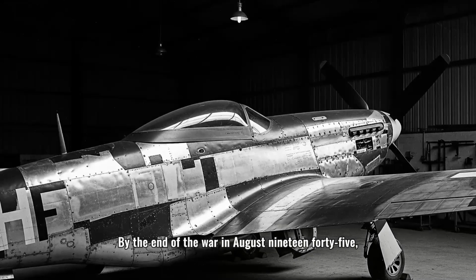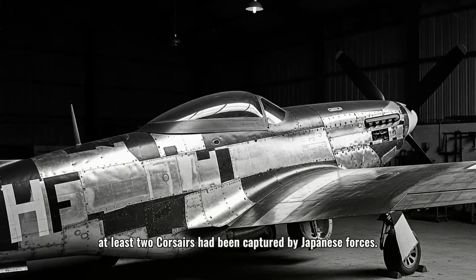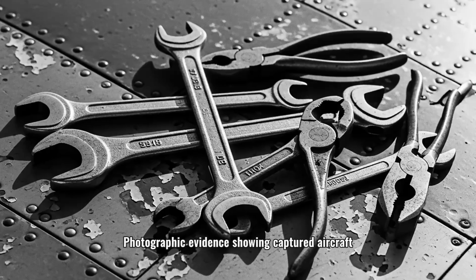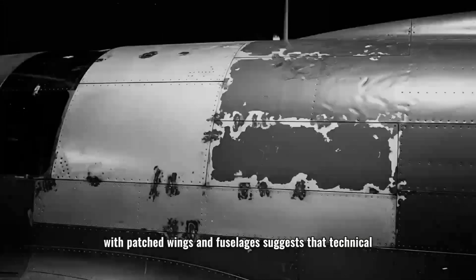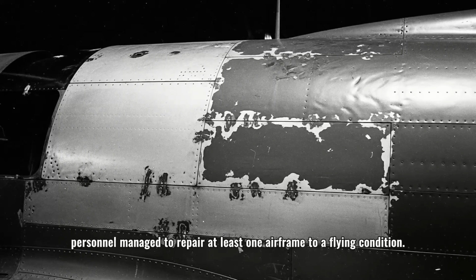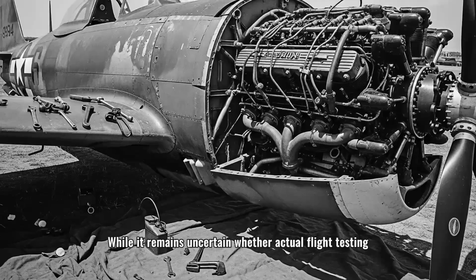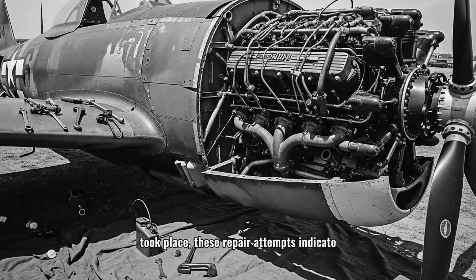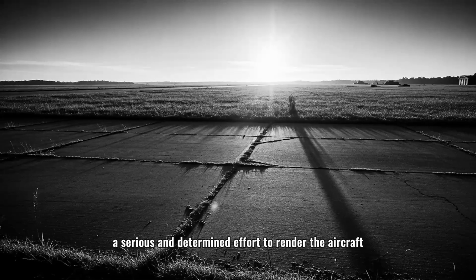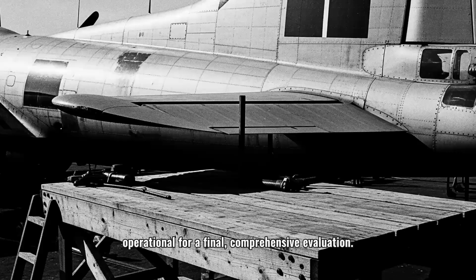By the end of the war, in August 1945, at least 2 Corsairs had been captured by Japanese forces. Photographic evidence showing captured aircraft with patched wings and fuselages suggests that technical personnel managed to repair at least one airframe to a flying condition. While it remains uncertain whether actual flight testing took place, these repair attempts indicate a serious and determined effort to render the aircraft operational for a final, comprehensive evaluation.